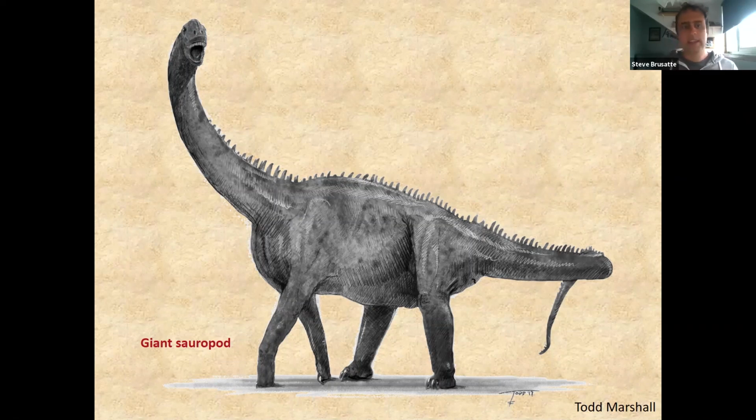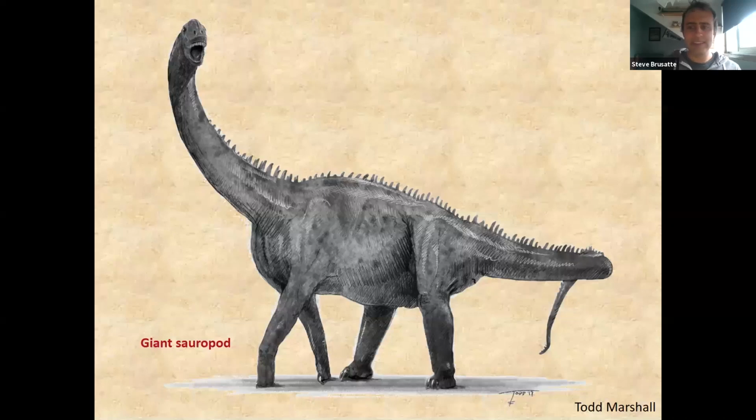They were plant eaters. They had those tiny little heads. They would stick them way up into the tops of the trees and strip leaves and bark and eat stuff that no other dinosaurs could eat, and that's what helped them become so big.